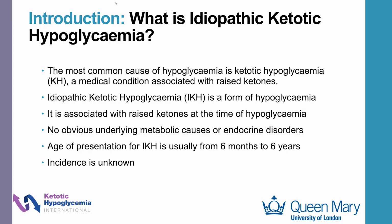So what is idiopathic ketotic hypoglycemia? IKH is sometimes termed as prolonged starvation. It is a diagnosis made after excluding all known causes of KH due to metabolic, hormonal, or genetic abnormalities. IKH is associated with raised ketones at the time of hypoglycemia. The age of presentation is usually from 6 months to 6 years. The incidence is unknown. However, in the United States, it is reported to be the most common cause of hospital admissions and most frequent cause of hypoglycemia beyond the neonatal period.